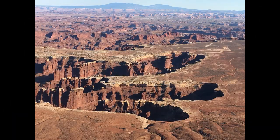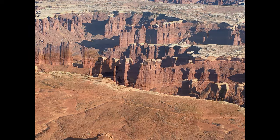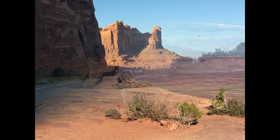Here's a closer view of those canyons, and you can see very faintly roads down below that are accessible from probably 50 to 100 miles away from where we stand. Here's another view of the La Salle Mountains and the variety of color that you see there.